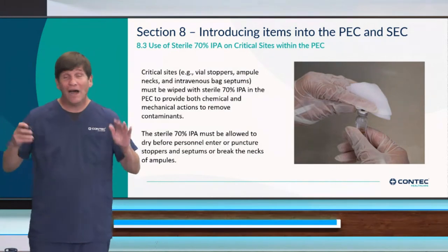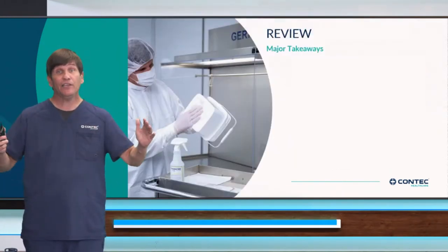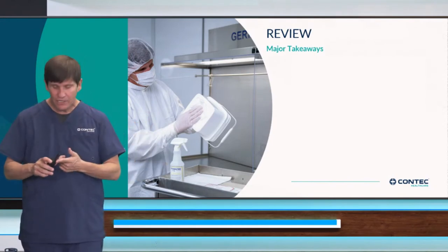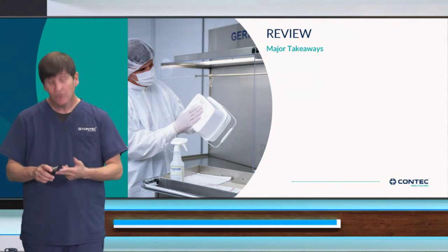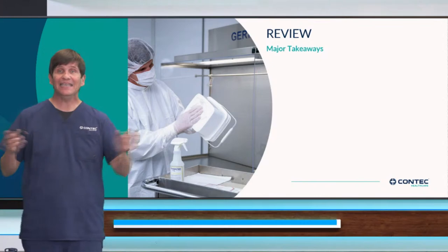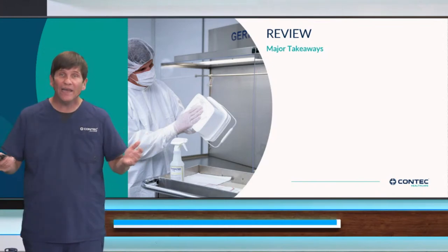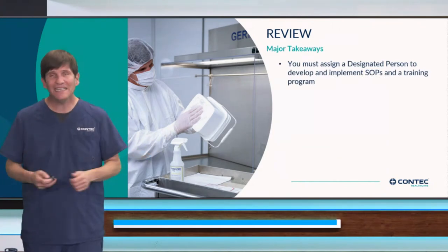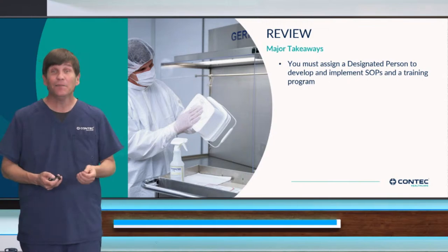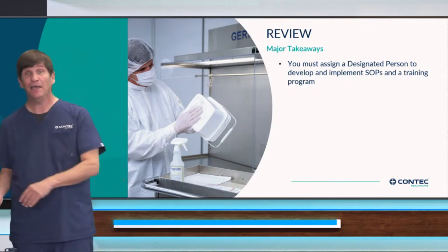So this is a must, and you need to make sure you add this in your SOPs. Well, I want to thank you for your time today. We've really tried to give you a broad overview of these four umbrellas: hygiene and garbing, personnel training, cleaning and disinfecting, and then the movement of materials into and out of a clean room. The main thing I want you to take away today is to go home and make sure you've got an assigned designated person, and that person is going to be responsible for designing and creating that training program and then implementing it.